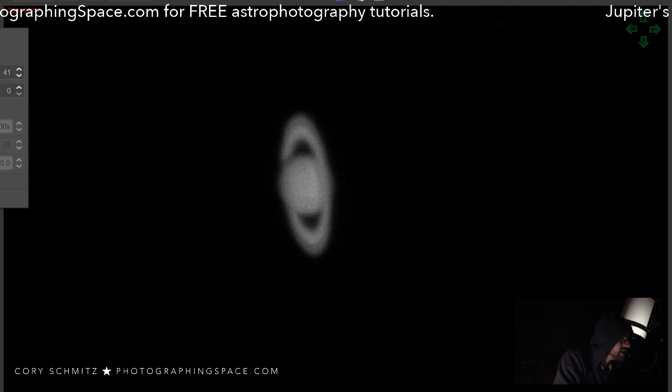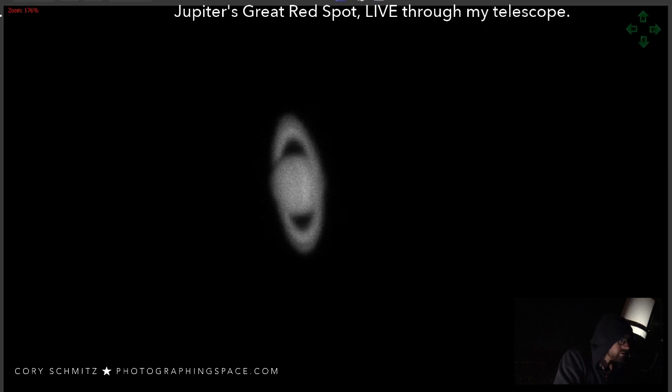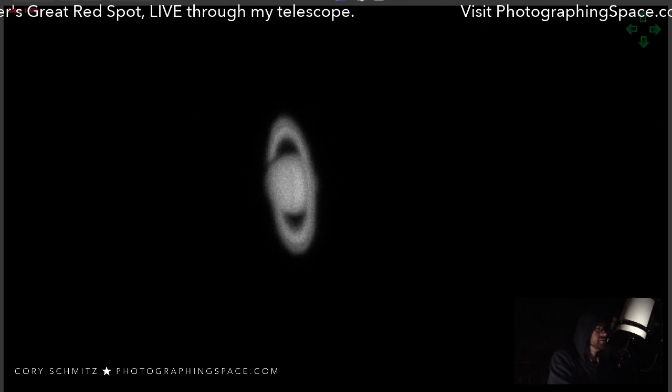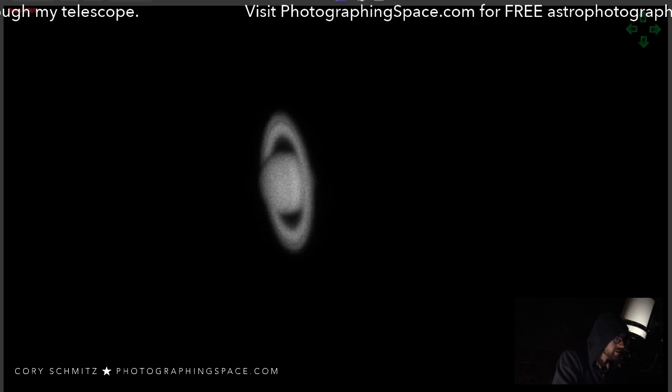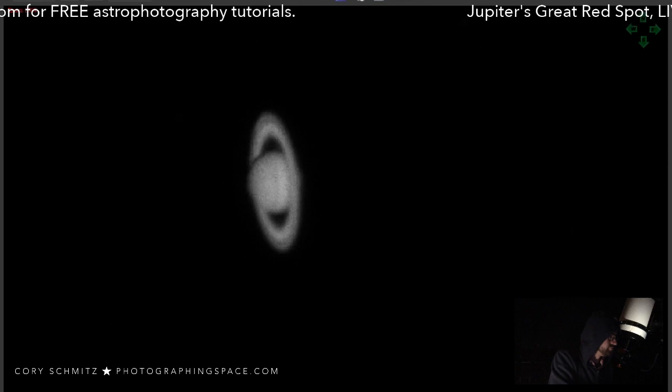Why is gamma on? Oh yeah, that's why. Okay. Hopefully that's not overly bright. There, I'm just leaving about there. You can probably see the Cassini division nicely. 80 some percent on the histogram. So yeah, that's Saturn, and it's looking really good as well.